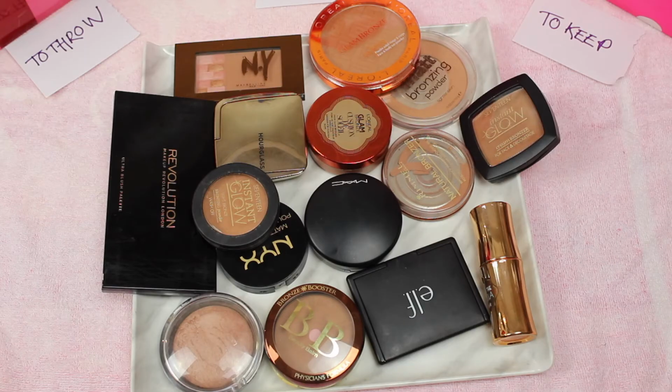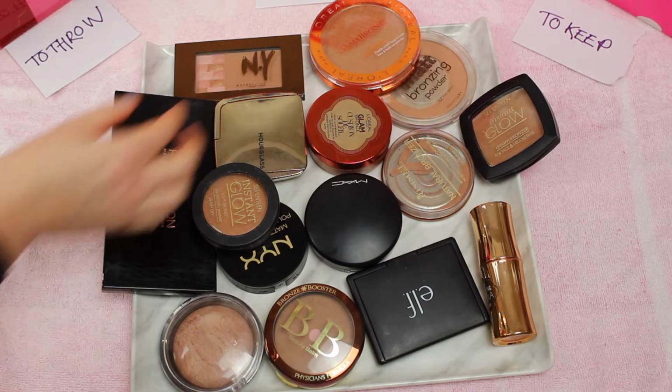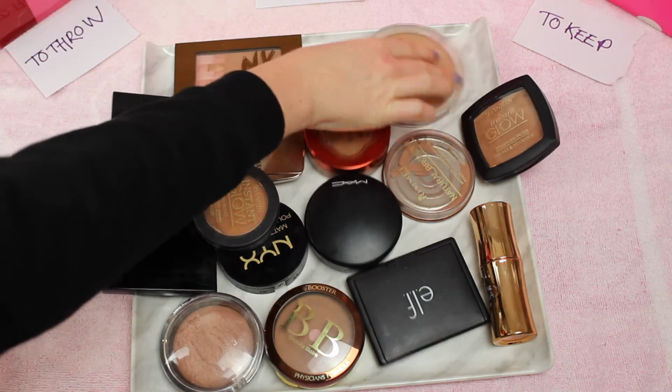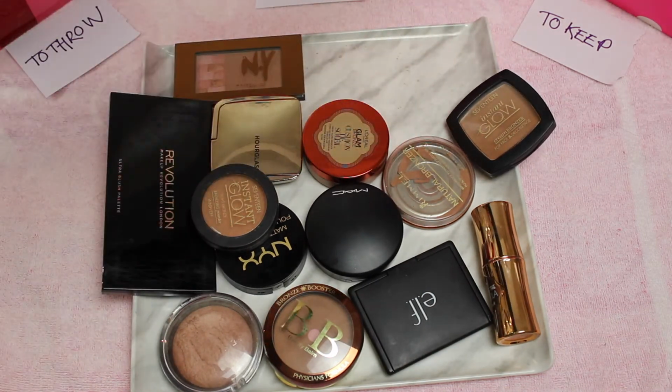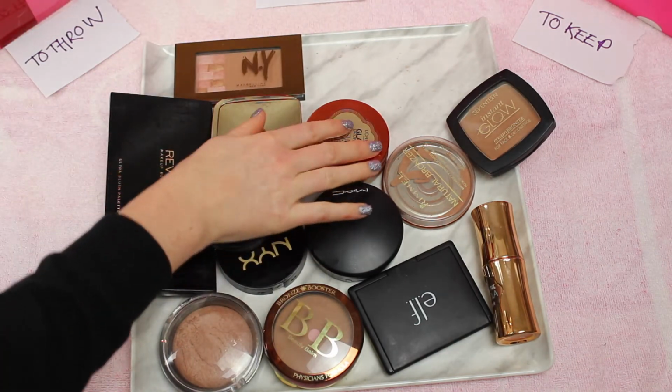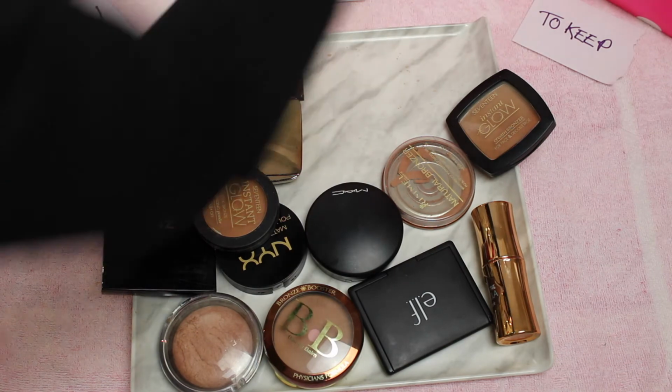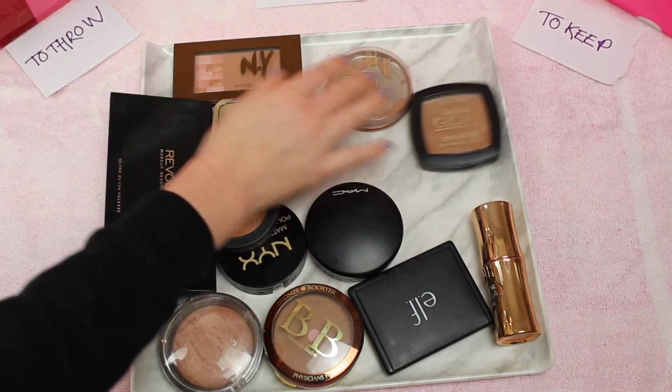Okay, so I've had to move you down a little bit just so we can see all the bronzers, but bronzers I do love a lot because they just warm up my pale face. So the ones I'm going to be keeping are this L'Oreal Glam Bronze, also the Essence Matte Bronzing Powder, the L'Oreal Glam Cushion Bronzer. This is a great one for summer.